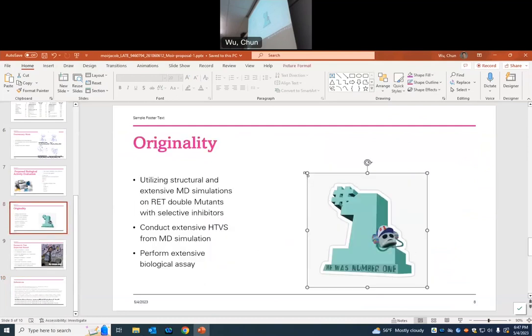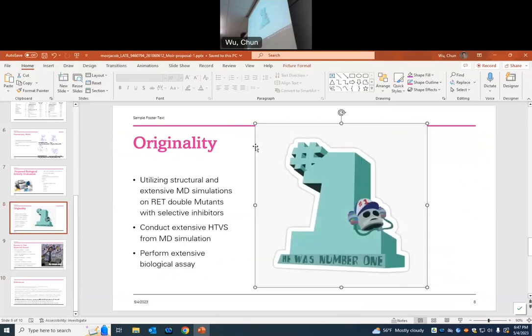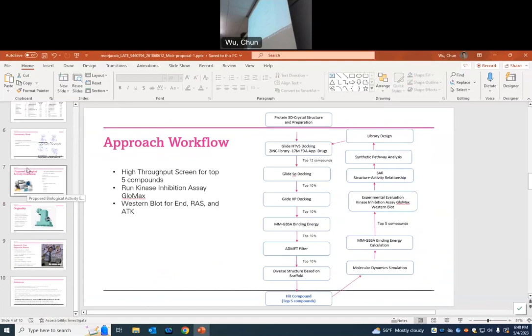What are the ability tests we can suggest to test this drug killing the tumor cell? What kind of tumor cell? Non-small cell lung cancer. And what kind of assay are you suggesting? The kinase Glo. Kinase is the kinase level. Now we want to do the cell level.